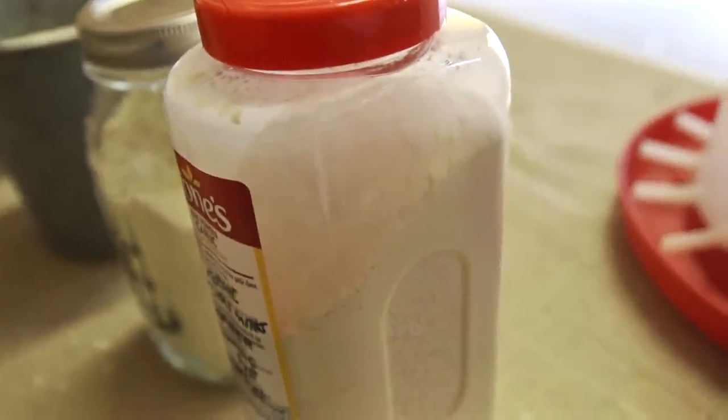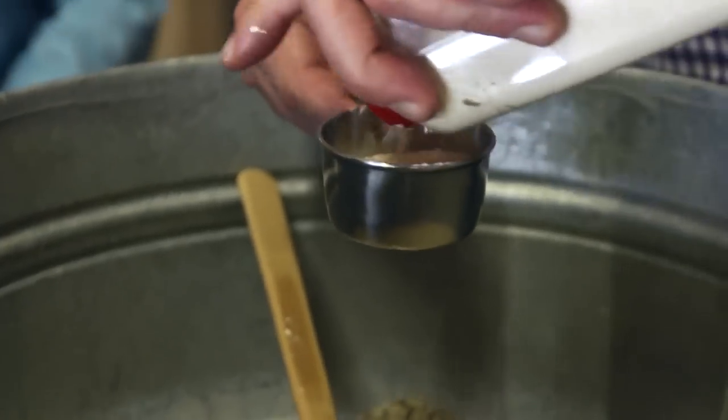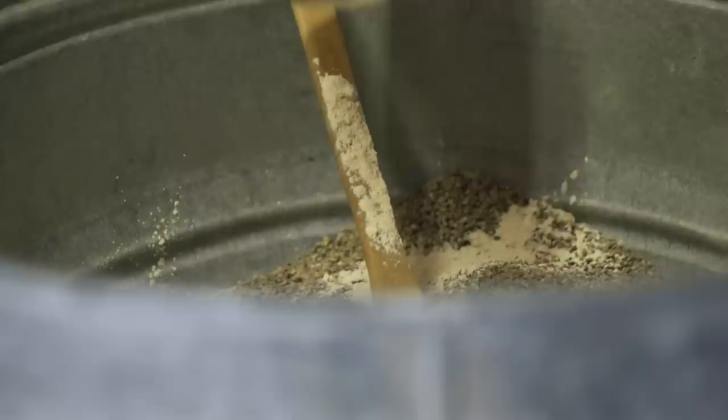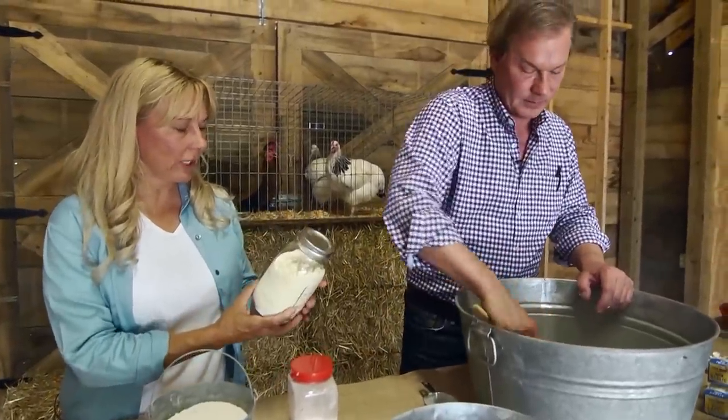Another way to apply the garlic is in a powder form. Right. If you don't want to use the cloves, you can use garlic powder. And in a gallon of feed, you want to use half a cup of garlic powder, and for the same reason. Okay, and now we're going to do the probiotic powder.